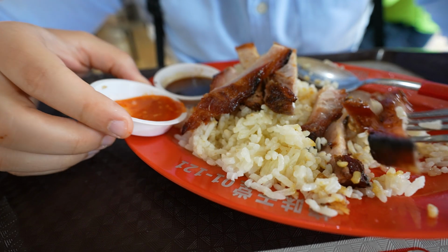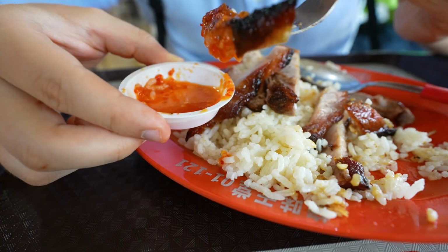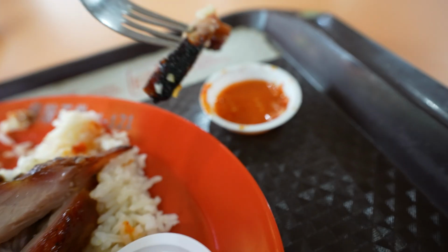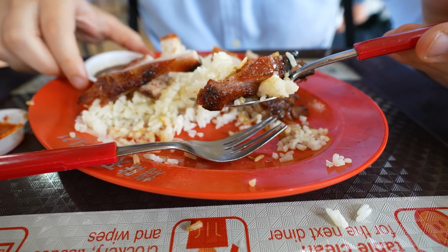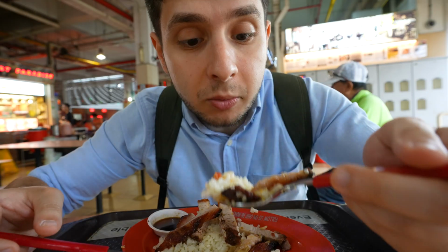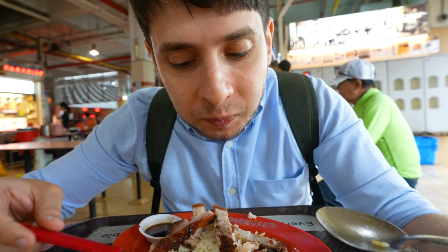Because this is a sweet cut already, I'm just gonna dip it into the chili sauce and chase it with rice. Actually, the chili sauce is really good with the char siu. You want the sweetness of the caramelized skin and the spice of this very strong chili sauce to mingle. And obviously I will put this into the rice. You need to accompany this with the rice. I'm really happy. I'm a happy man right now.